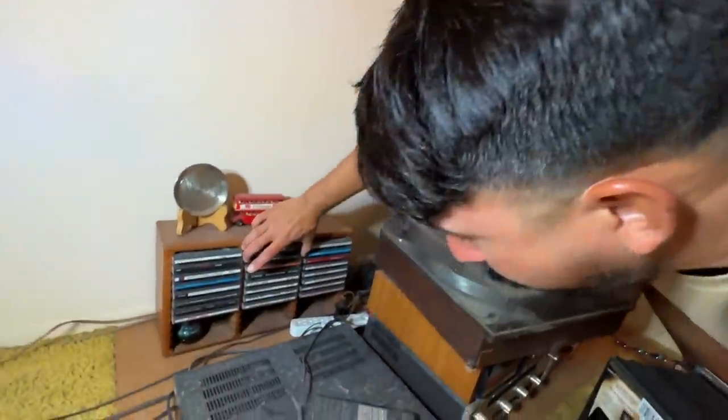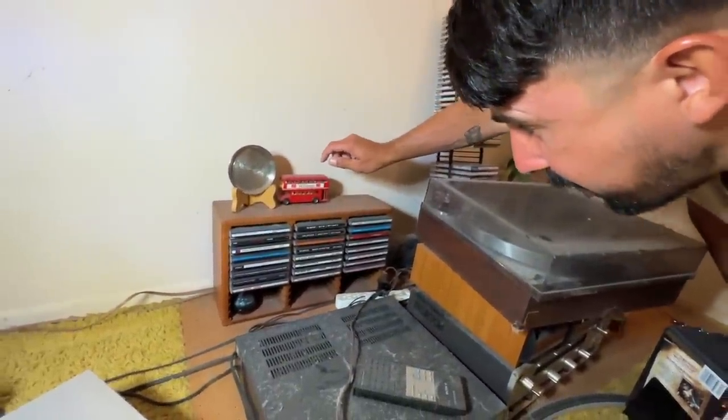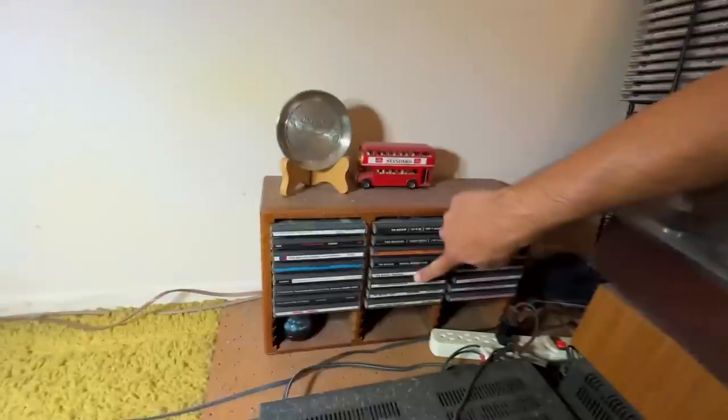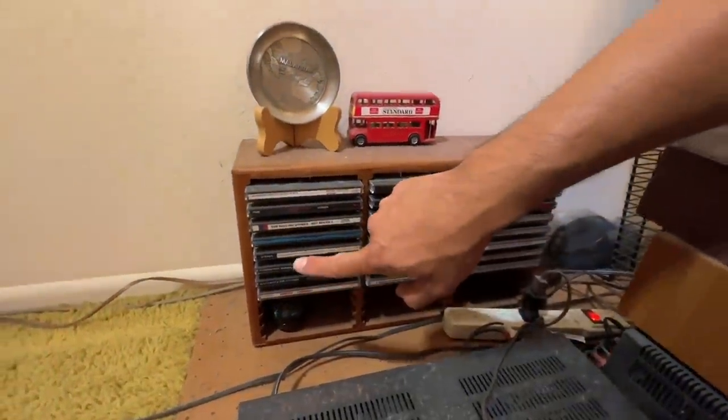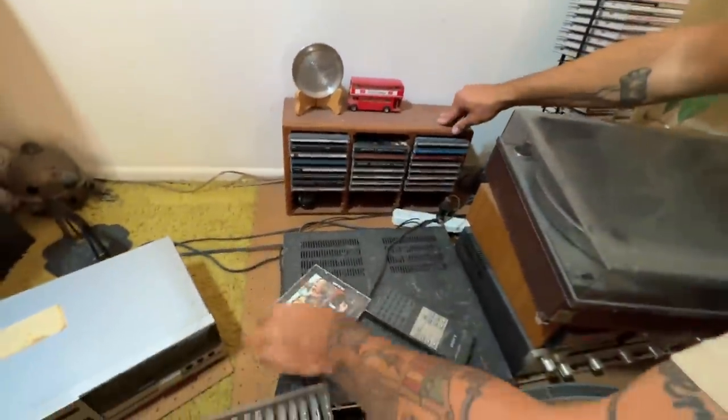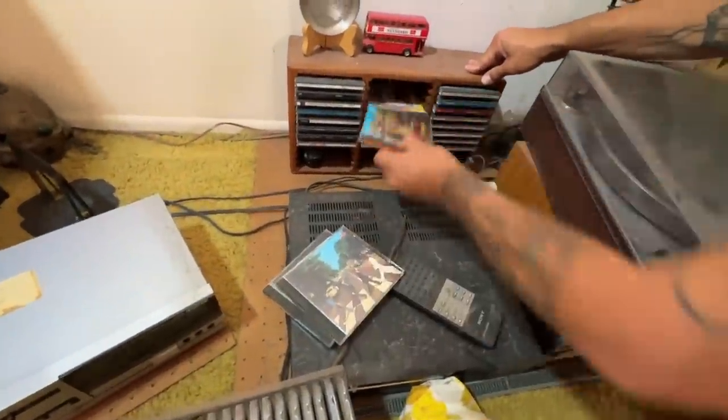Beach Boys, some great CDs in here too. We'll have to grab, oh, here we go. Oh, Ricky, I just grabbed the whole Beatles collection. Grab it. Look at this. That's cool. Beatles, Beatles, Beatles. Rolling Stones, okay. There we go. Here you go, Ricky. Just pull them out. Yeah, some good feel right there.